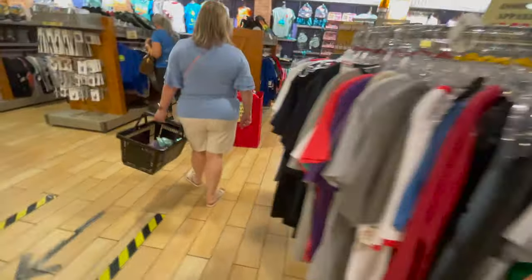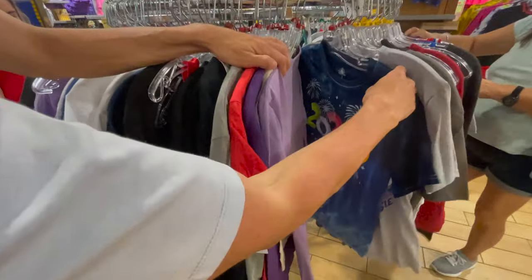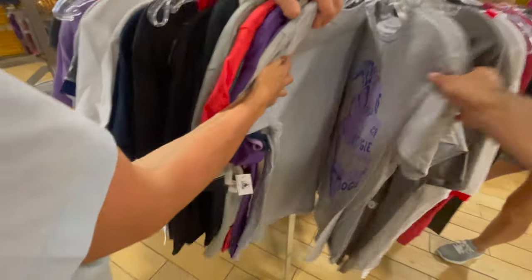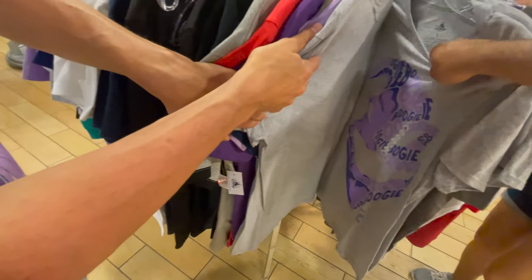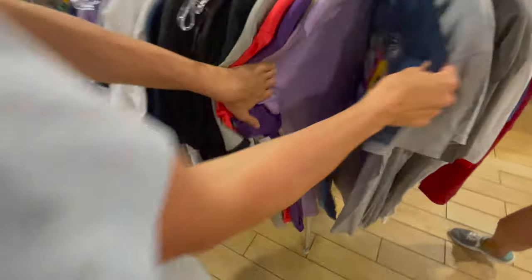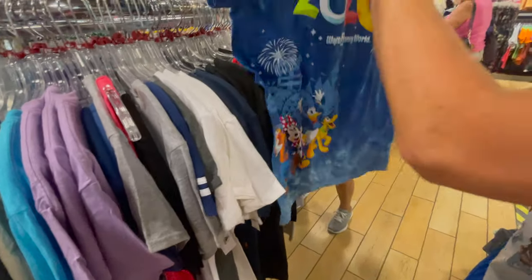Okay, so let's go to the smalls. Okay. So none of these are. Oh, this is Oogie Boogie. That's cool. No. Oh. What's the price on this one? Right now, $7.99. Awesome. This is the 2020. It has a good graphic on it.